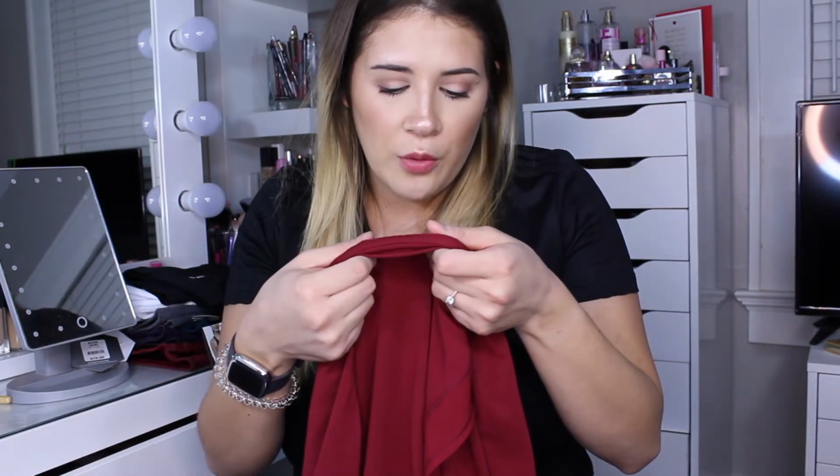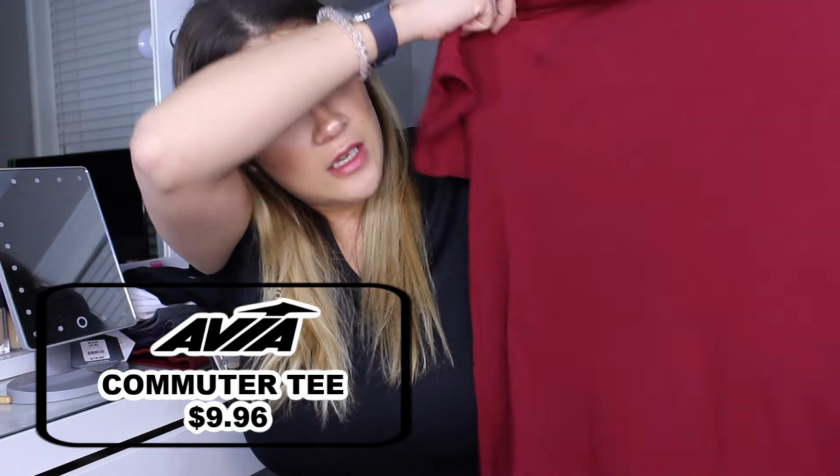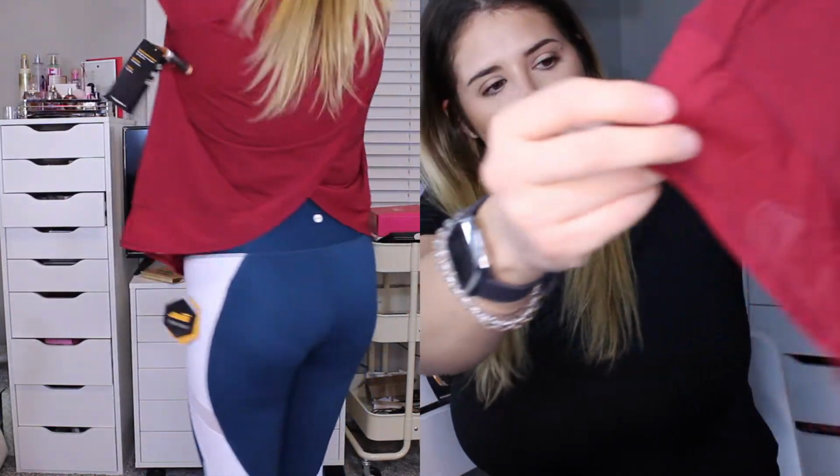So this is 94% polyester, 6% spandex. Just like the other shirt, it is like a cotton type of material. This is what it looks like. And what's really cute about it is it does have this really cute mesh detailing at the bottom, and it goes through all the way.